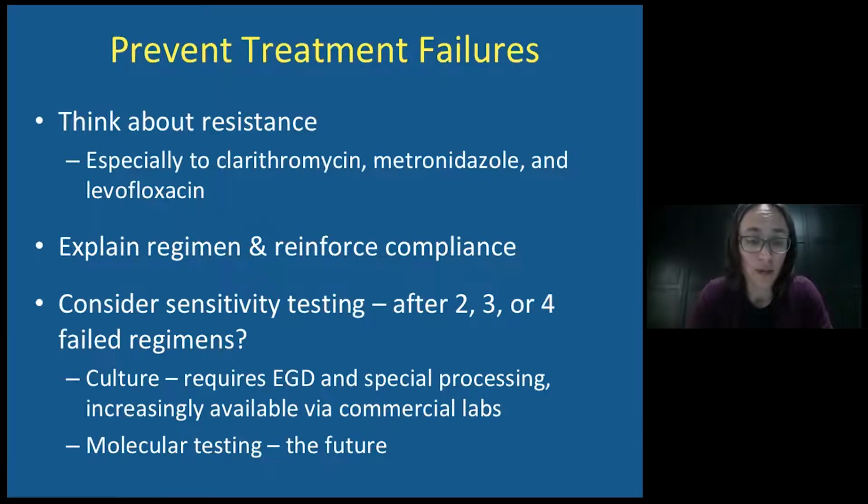To do this generally requires doing a culture, which is quite difficult. It requires a special endoscopy and processing of the sample, but this is increasingly available via commercial labs. The future will be with molecular testing. This is when we can actually test the H. pylori bacteria itself for certain genetic mutations that predispose and indicate that the bacteria has certain antibiotic resistance.